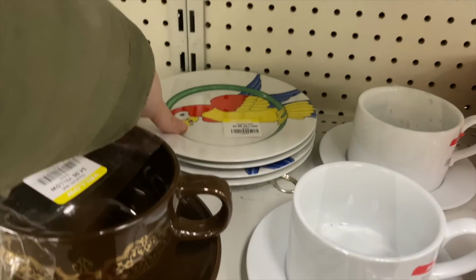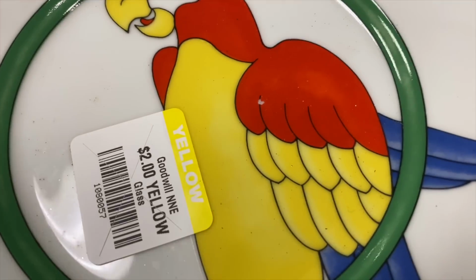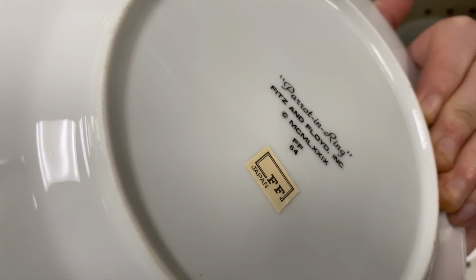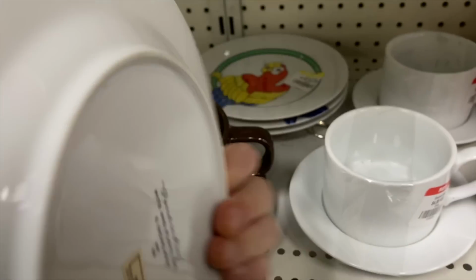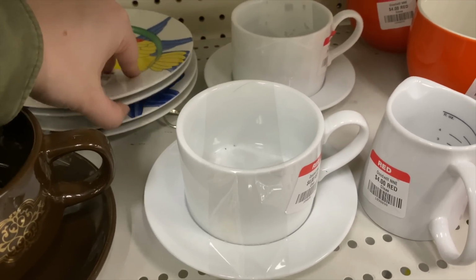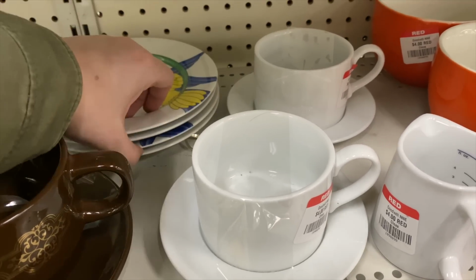So these parrot plates, they're Fitz and Floyd. They're asking 2 a piece here, so I would be $8 into them. The last sold was $19, so they sell about $5 a piece. If I did pick them up in good condition, which they're not, they are scratched up, I could probably make about 10 on them.